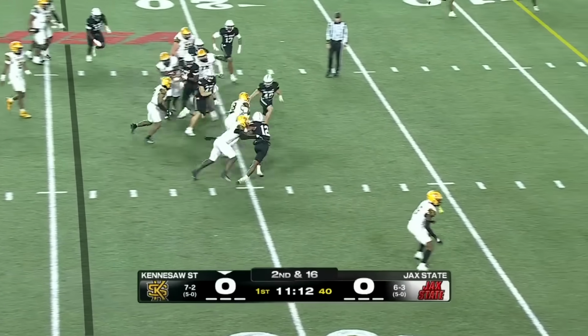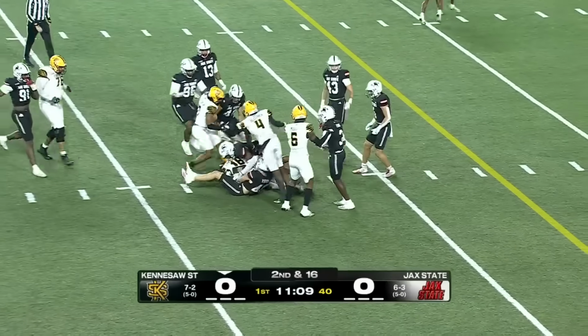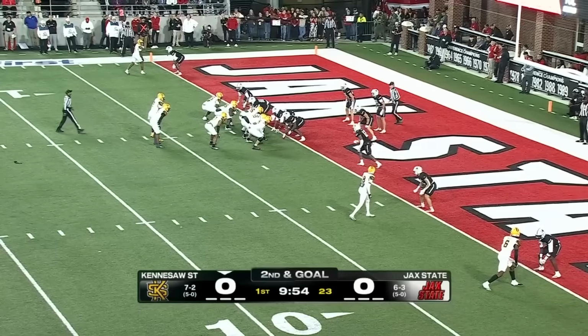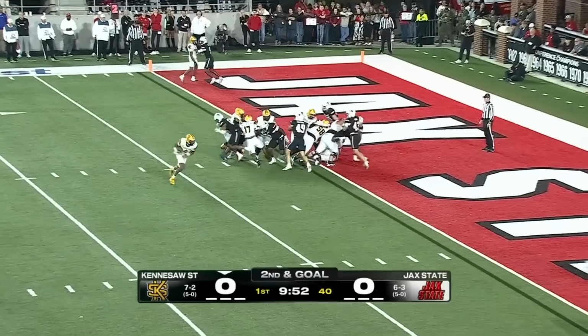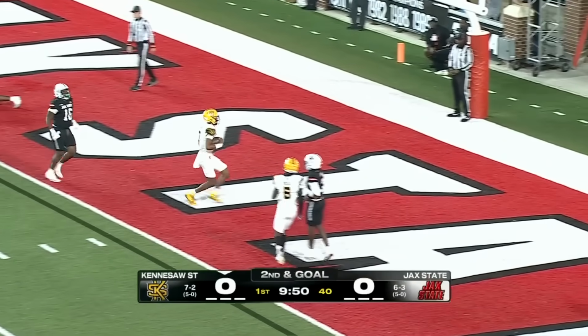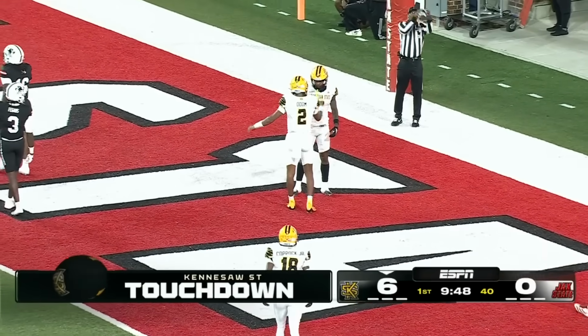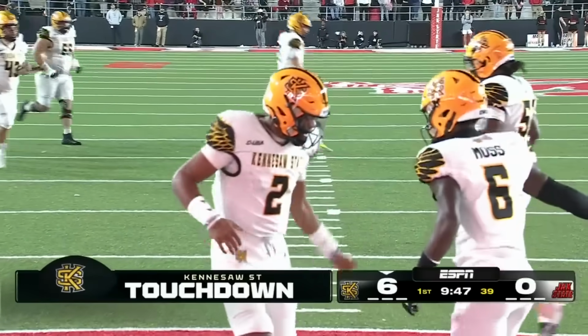They give it to Kopic on the end around, finds a hole, dragging defenders, gets inside the 15 to the 13. Belcher this time gets stuffed, but nope. Amari Odom kept it and got in the end zone for a touchdown.